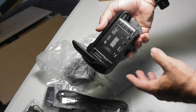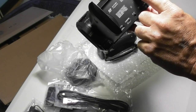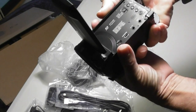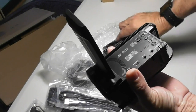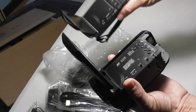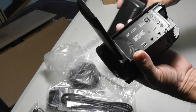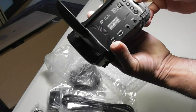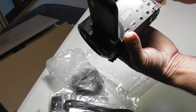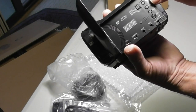And then this is the important part now. What do we have here? This looks like a play button. I don't know that the other one had that. Let's go open that up and see. The other one that I have has HDR, this one doesn't have it. So we have the HDR button, the Wi-Fi button, the power on-off button. Looks like we have a play button. We have a shoe adapter release to release your shoe adapter.